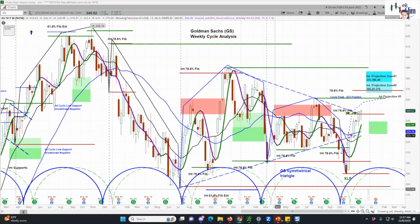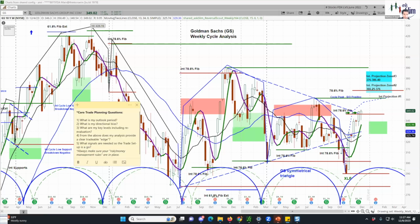And we're doing here our trade planning process. And that trade planning process has five key trade planning questions we want to answer. And you can see how Slim, RV, Katie all answered these questions as we go. Number one, what's that outlook period? Very important to be able to identify your outlook period, because then you're going to go do your work off of those charts around that time frame.